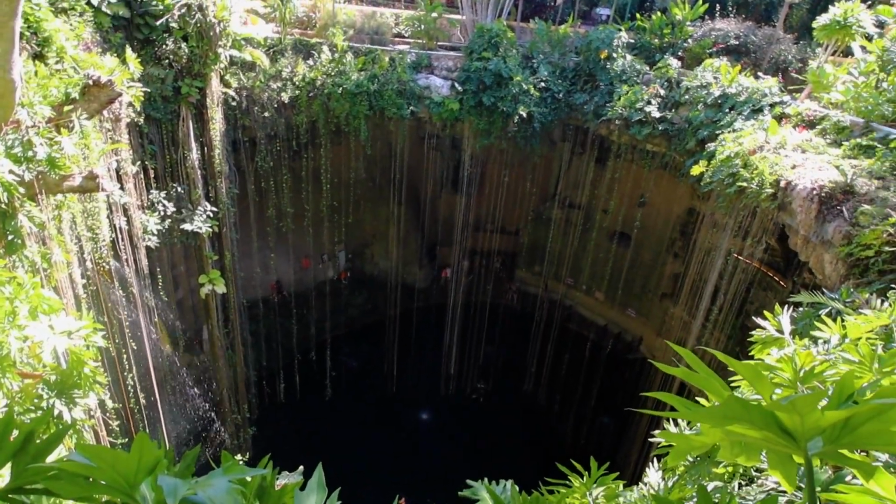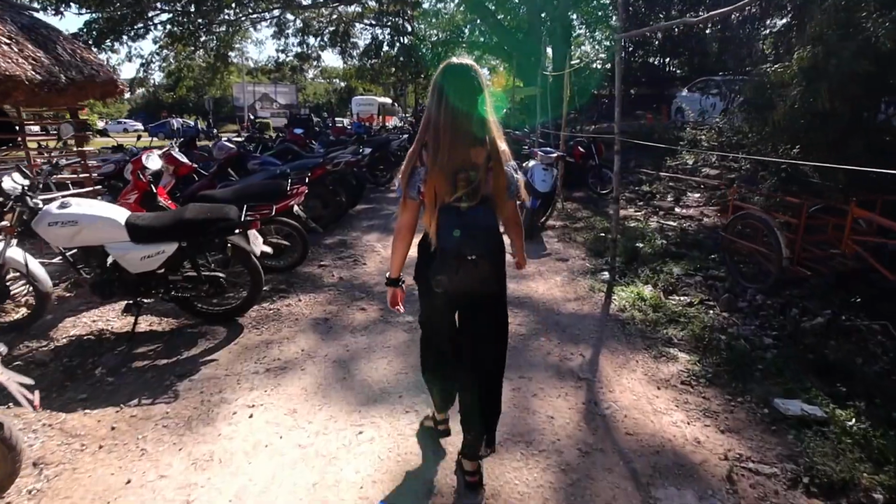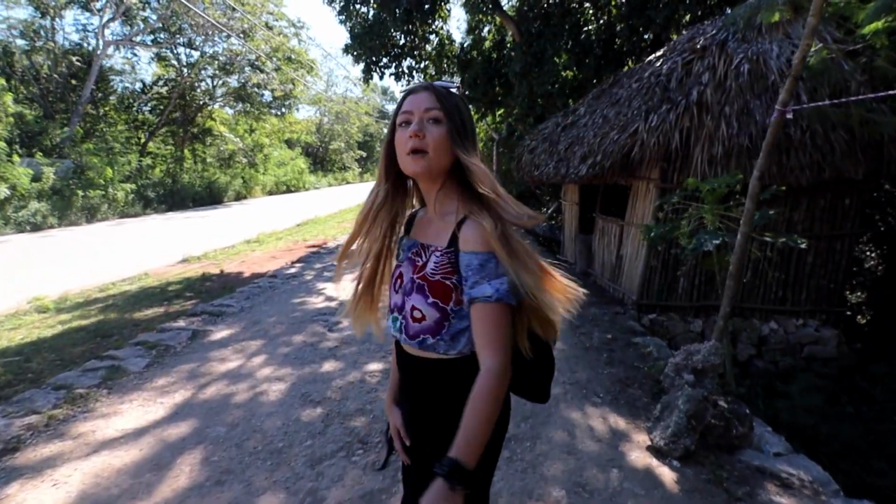cenote. Today we're going to Cenote Ik Kil, which is about an hour's drive from Tulum and an hour's walk from where we're staying in Pist. The cenote is inside a massive cave, and there's loads of vines hanging down, and it looks really pretty. By the way, Cenote Ik Kil is very close to Chichen Itza, so if you're planning to visit Chichen Itza, you can easily combine the two for a day trip.